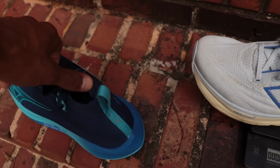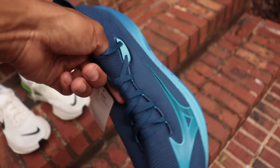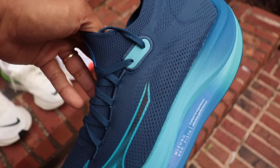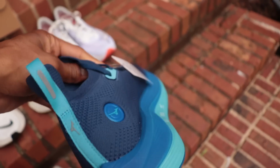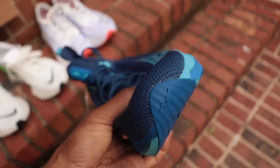That's the thing with this Neo Vista, the new view upper. I guess Mizuno's vision for shoes is, let's just make them basketball shoes with no padding in the upper. It's a little bit odd, this upper. I'm not 100% sold on it. I do like a nice sock fitting upper, but there's almost nothing there.